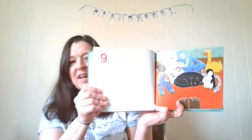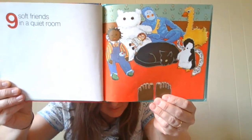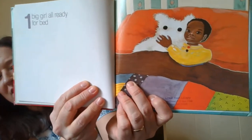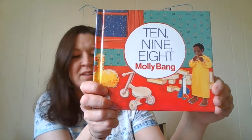10, then 9. 9 soft friends in a quiet room. And you could count all 9 of those stuffies. So it's going to count all the way down 10 to 1. And the 1 is one big girl all ready for bed. There she is with her teddy bear and a nightgown, a yellow nightgown. And there it is. So 10, 9, 8 is one of my favorite counting backwards books. This is by Molly Bang. So those are both in the Upton Town Library. You can request those. Let's do a little good morning song.